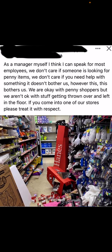This next post shows a picture of, it looks like the underwear aisle in disarray. On the right, it's the underwear aisle, and on the left, it looks like stationery, like envelopes and stuff like that. Pens and yeah. And the clearance aisle, I see it on the left. Oh, I know where this is going. Here we go, y'all. They talking about us. As a manager myself, I think I can speak for most employees.